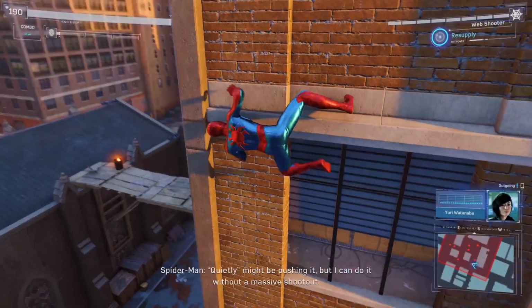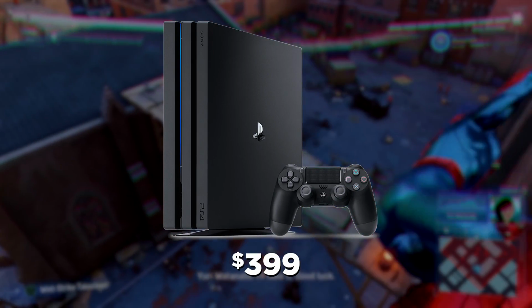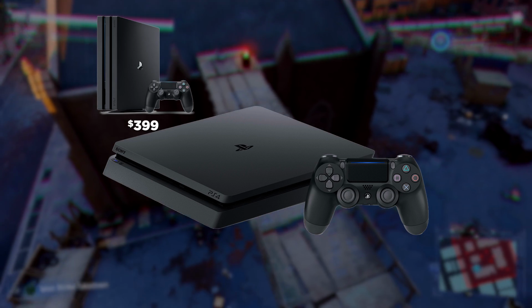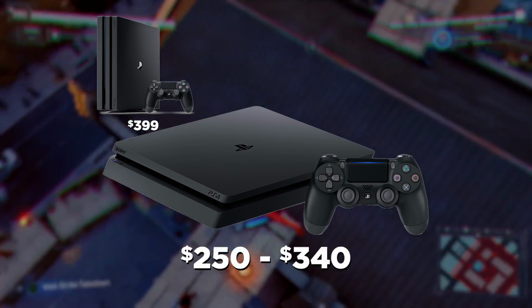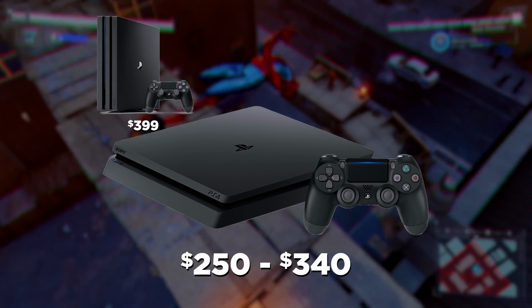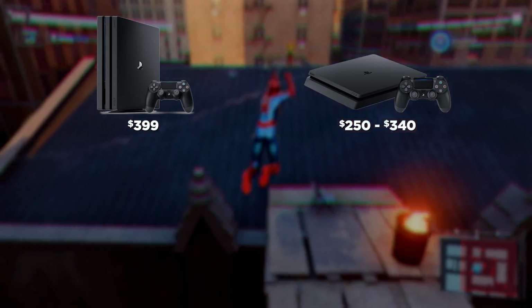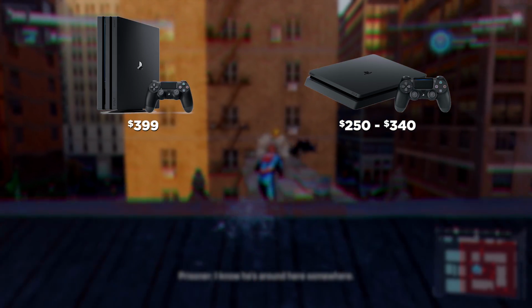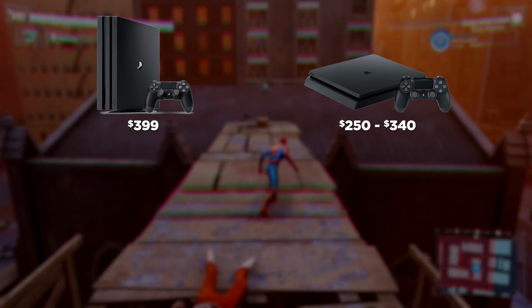The PS4 Pro is currently going for $399. The baseline PS4 Slim varies wildly in price. It seems to hover around $300, but I've seen it for as low as $250 and right now on Amazon as high as $340. Around Black Friday, I'm sure you'll have no problem finding one for $250, and maybe it'll even come with a game or two.